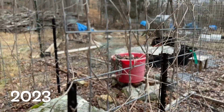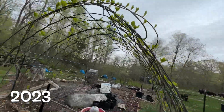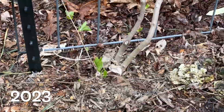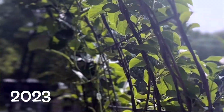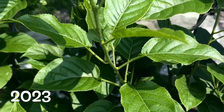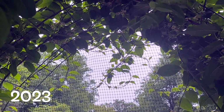I can't remember the exact month, maybe in February I came out here and did it. And then come March, April, they start to wake up again. They start to grow new vines and shoots off the sides of their established vines, and new leaves. Towards the end of May, early June, all the flowers started to bloom. It was beautiful in there just up until about a week or so ago.